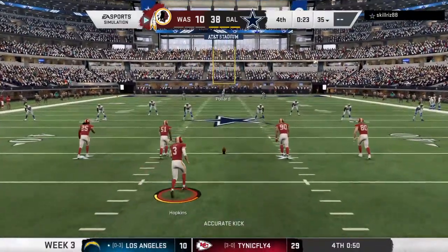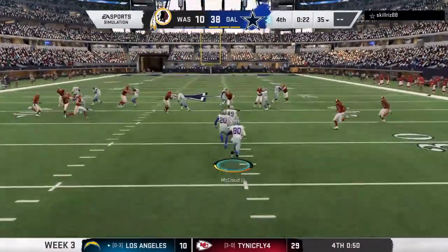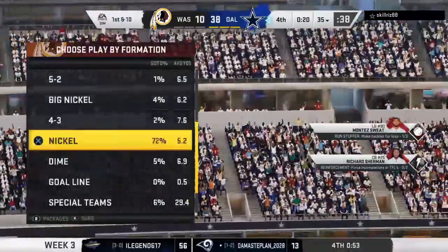Following the touchdown, Dustin Hopkins will kick it away. And it's a short kick, taken around the 19. And they'll be set up pretty nicely here as they have it up to the 35-yard line.